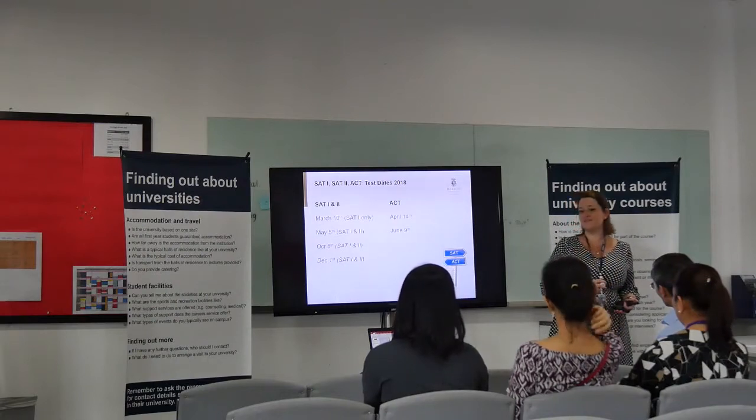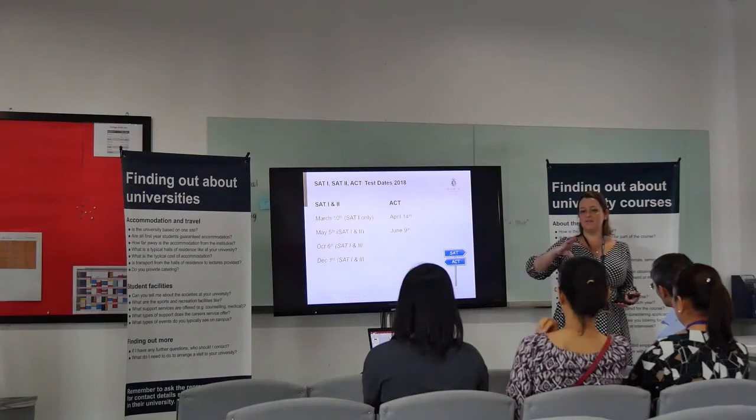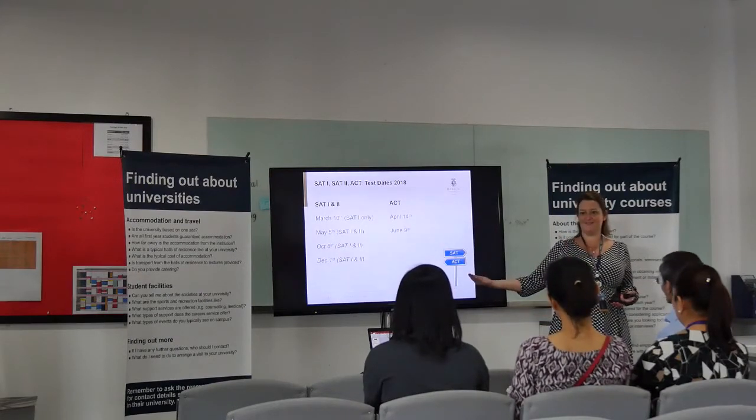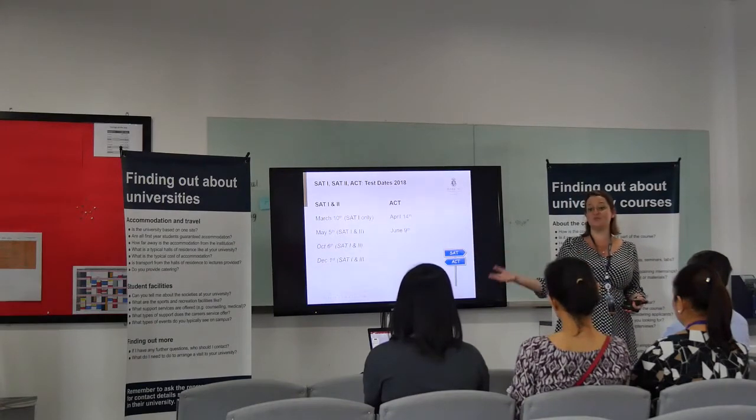They also don't have to declare all their results. They can choose which ones they send. So with IGCSEs and A-levels, they have to declare all the exams that they've sat, even if they don't like the results. But for SATs, they can choose which one they send.